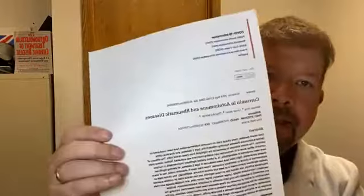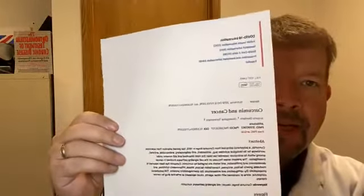Curcumin in type 2 diabetes mellitus, prevention and treatment. Curcumin in autoimmune and rheumatic diseases, from the journal Nutrients. Curcumin, the golden spice in treating cardiovascular diseases. We have benefits of curcumin in brain disorders. We have curcumin and cancer. This is just a handful of things that I just quickly pulled out of the research from PubMed.